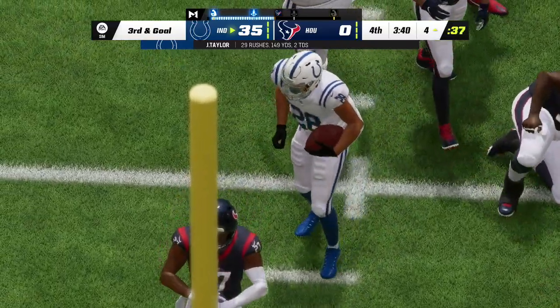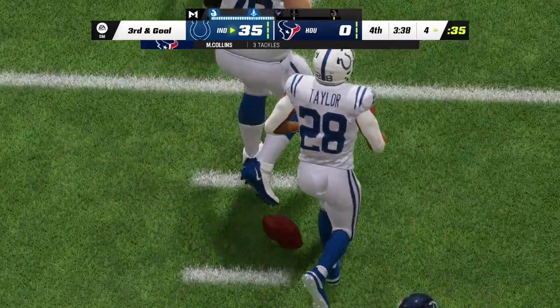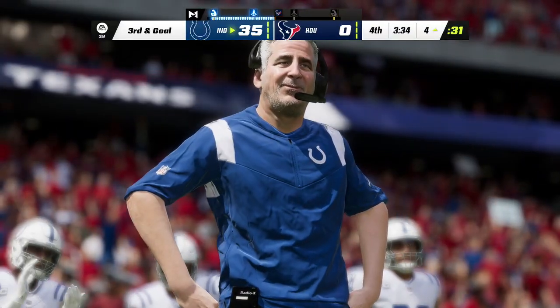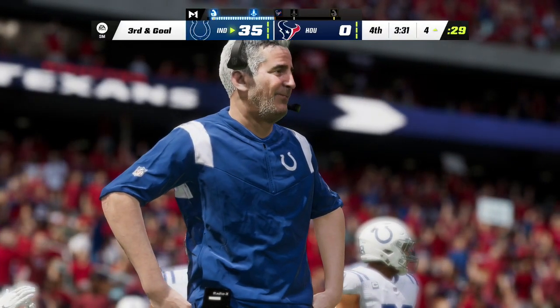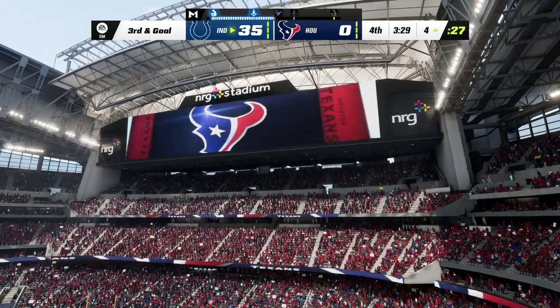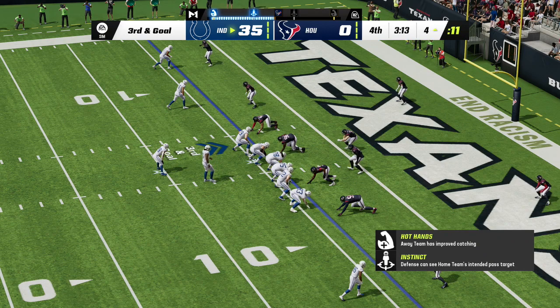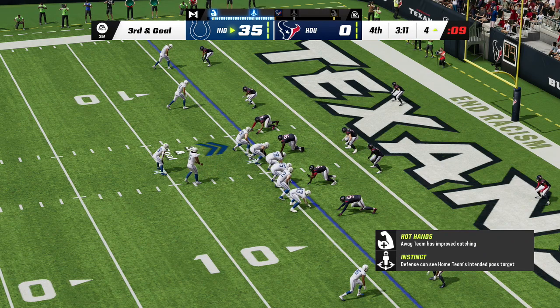The defense stiffening here. It's third and goal. That didn't just feel like good defense there. That felt like pride, didn't it? He's already gotten into the end zone twice, trying to get there for a third time. No one likes to have the hat trick against them. Third and goal as they look to pour some more salt in the wound.